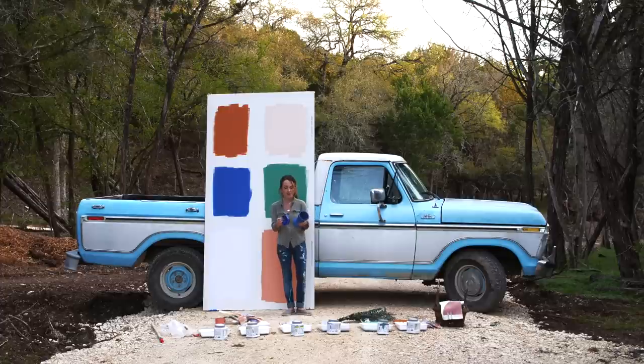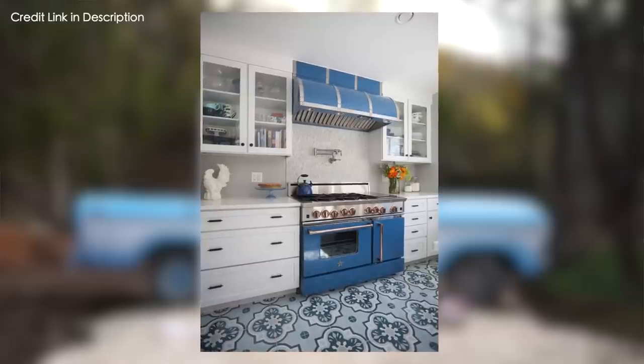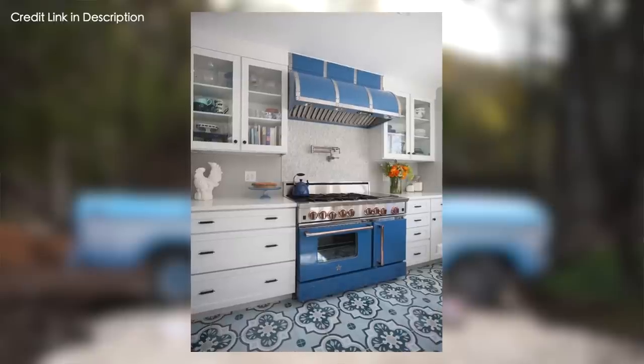This color is honestly, y'all, it's timeless. Even though it's trending right now, this color is timeless. We also see this in a lot of appliances. One of my favorite companies, Blue Star, has this color in their range and refrigerators. And so that's also a really fun way to add this color into your kitchen. So I highly recommend this.